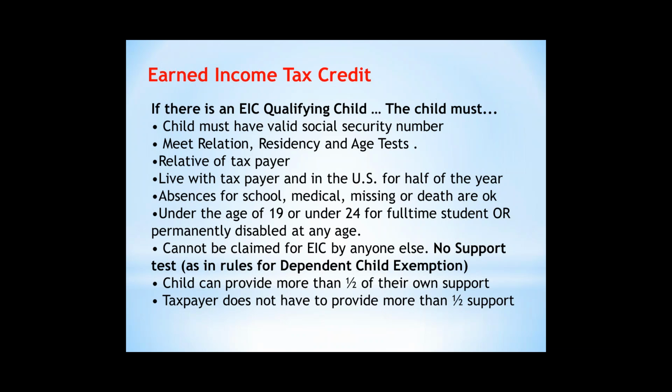Again, there's that age test. And then they can't be claimed by somebody else. So the earned income tax credit can't be claimed by anyone else, and it must pass the no support test if they're trying to claim the earned income tax credit. The child can provide half of their own support if it's Social Security, and then the taxpayer does not have to provide half of this.